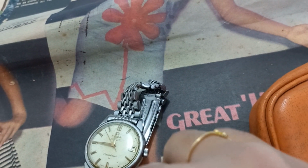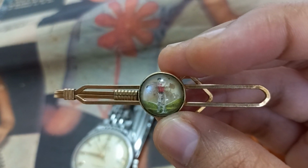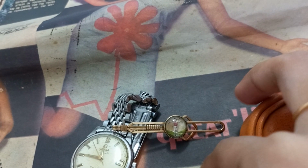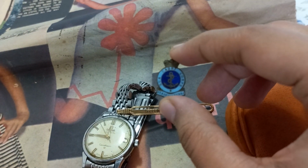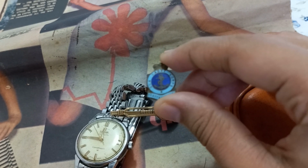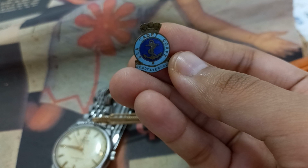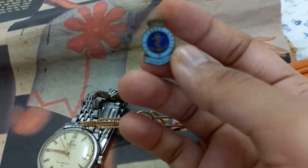Here is a tie-pin. Excuse me, 1 second. A tie-pin with a little golfer on it. Very cute. I think this belonged to my grandfather or my great-grandfather. And a Sea Cadet Corps badge. So my grandfather joined the Royal Indian Navy during World War II, and he must have got this around that time, because this is something from British India, as you can tell from the crown on top. It's definitely pre-independence, so he must have acquired this at that time.